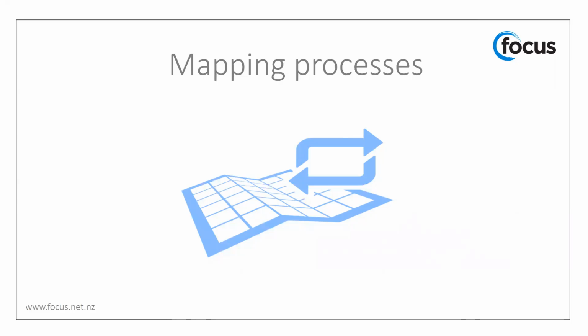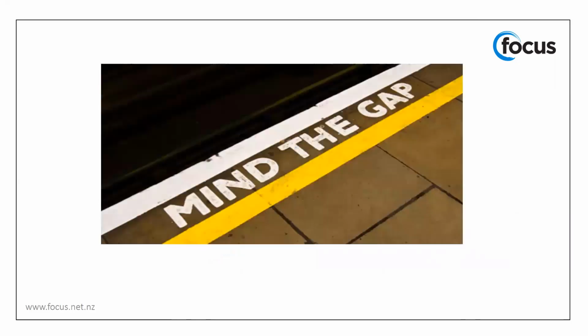Okay, that might cause some concern for our listeners. If you've done all this work reviewing your systems and now you find out there are some gaps in your processes. Just because there are gaps, that doesn't necessarily mean there is a problem. It just means that something is a bit different. It may be that the way you're currently doing something to achieve a particular outcome could be done more effectively or efficiently in the new system.